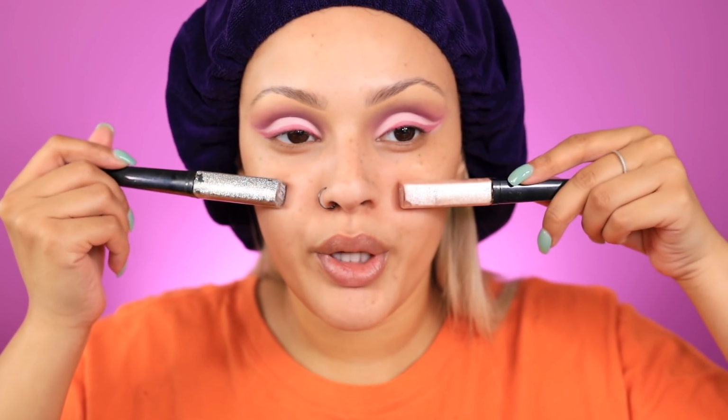Which one to do, silver or like a pink? All right, I'll do the pink so it's not too out there. So this is the LA Splash liquid eyeliner in pink sparkles. So I'm just going to add some of the glitter on like the beginning of my crease.